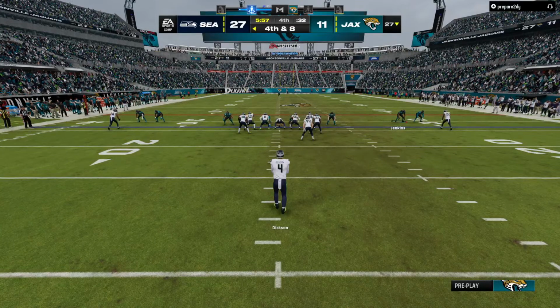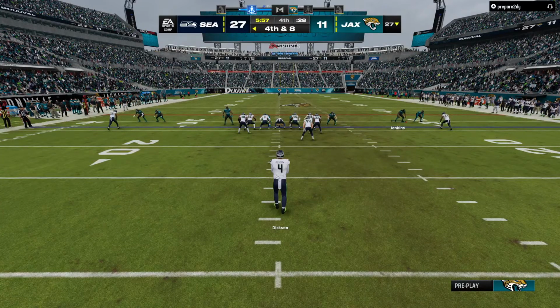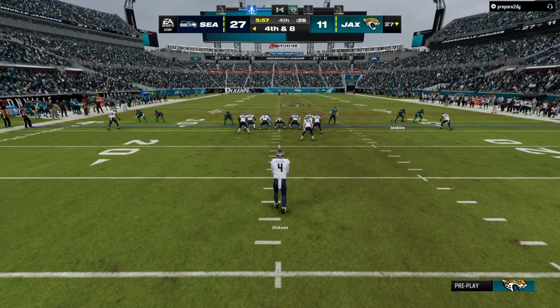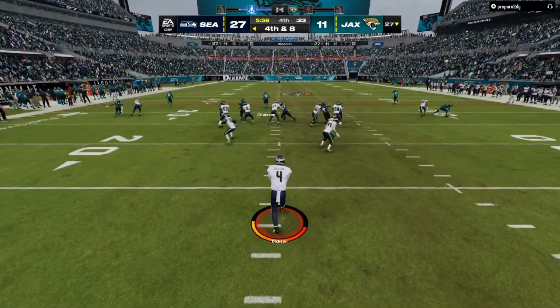Has to be a little frustrating for them because they know that they pick up a 1st down there and continue to eat away at the clock. Really increases their chances of closing this one out. Now they're likely going to have to give the football up and sweat it out on the sideline.